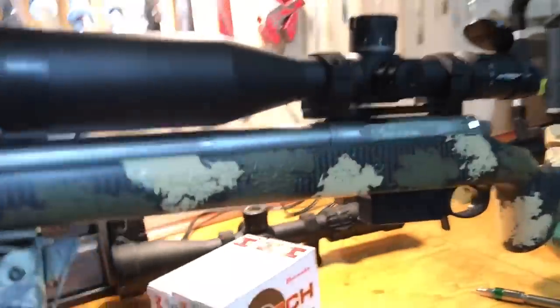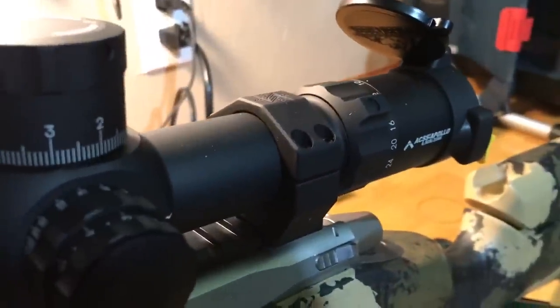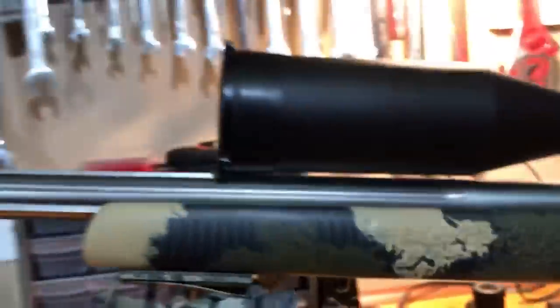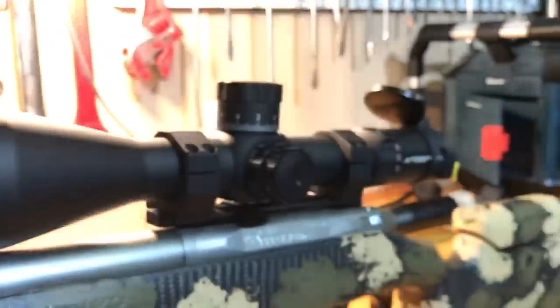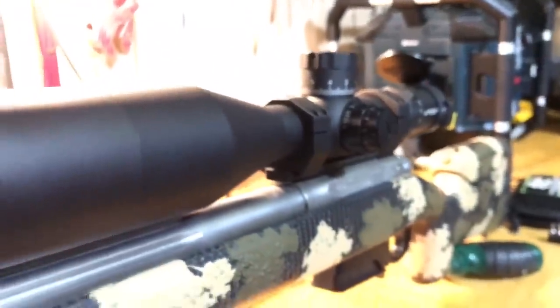And I got the Seekins rings on this one here. If you can see those, okay, available also from Primary Arms, and these are the 34mm low, 0.92 inch rings, okay, and they just fit just about perfect there. So we got a little bit of gap there. I can still open up my lens cap, and it's not really rubbing on anything. So I like to get it a little bit lower so I can get a nice cheek weld and be comfortable behind the rifle.